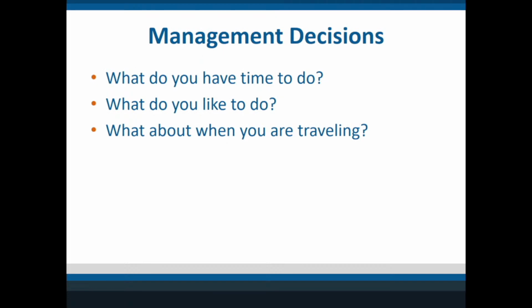Then I would say, when you're thinking about how you're going to run this, you want an honest assessment of what you want to do with your self-storage business. What do you like to do? What do you have time to do? And think also about how owning the self-storage business will affect your personal life. Do you have to travel? Do you like to travel for leisure? Do you need to travel for work? If you're away from the property for a week or a month at a time, how are you going to handle that?